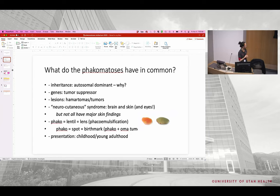So the lesions that people get are tumors. They tend to be hamartomas. They call them neurocutaneous syndromes because many of them affect the brain and skin. Not all of them have major skin findings. And then why are they called phacomatoses? So phaco, as you know, means lens. The connection is not to the lens of the eye and phaco emulsification, but to the various birthmarks. They kind of looked like lentils or lenses to the Greeks. And they tend to present in childhood or young adulthood.